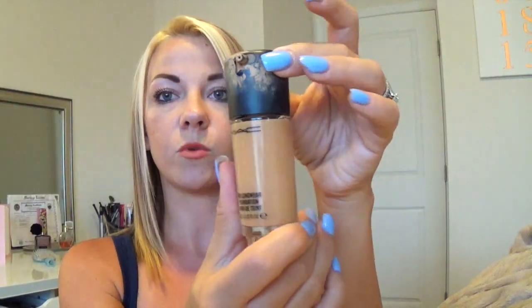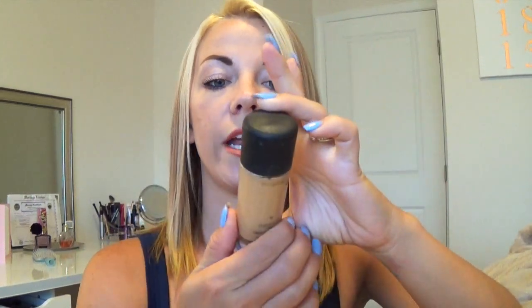And I wear the shade NC 35, and again, this is what the bottle looks like, and it comes with a little pump, and you just switch it to this side, pump it out, switch it back to this side to lock it. The last high-end one that I also wear is the MAC Studio Fix Fluid. The only real difference with this one and the Prolongwear is this one has SPF in it. This has an SPF of 15, and as far as coverage, it gives a full coverage. It's about the same texture as the Prolongwear, gives you the same finish. The only thing I do not like about the Studio Fix that the Prolongwear does have is this does not have a pump, so the Prolongwear is a little bit easier to use.